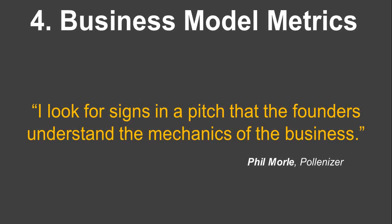Now, a key part then is actually metrics. It's great to have a business model, but what are the dynamics within a business model that drive the outcomes, that drive the result? Phil Moore is an ex-startup founder who works for Pollenizer, kind of like an accelerator incubator in Australia. What he's saying is that he looks for signs in a pitch that the founders understand the mechanics of the business, the dynamics, mechanics, the metrics, and so on.